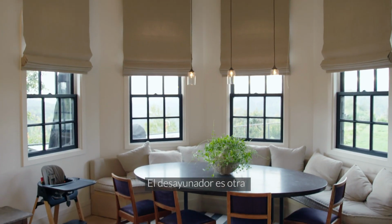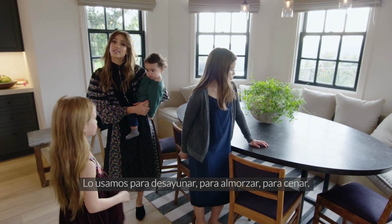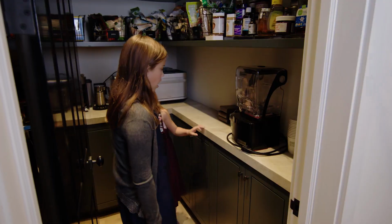The breakfast nook is another one of my childhood fantasies, to be able to have a breakfast nook. It's really a breakfast, lunch, and dinner nook because we eat here all the time.